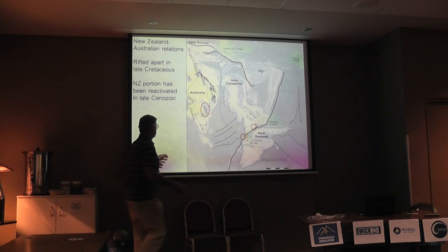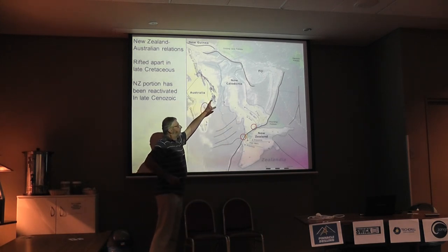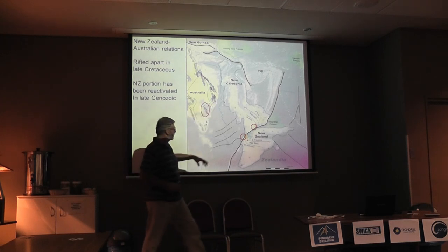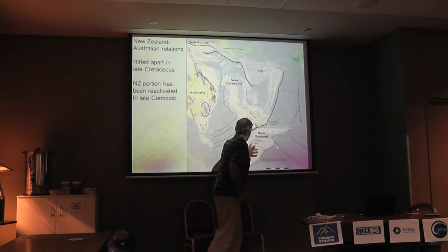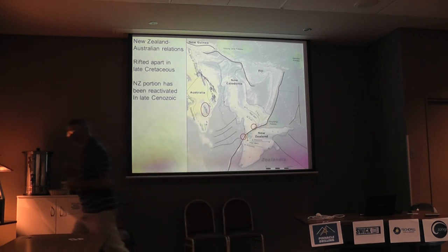I use Taiwan as an example of piling up the Lachlan, and New England coming on to here is sort of similar to reactivating this crust here, this old Mesozoic or older crust, with the present plate boundary. So this is a reactivation concept now, rather than the initial piling up of dirt.